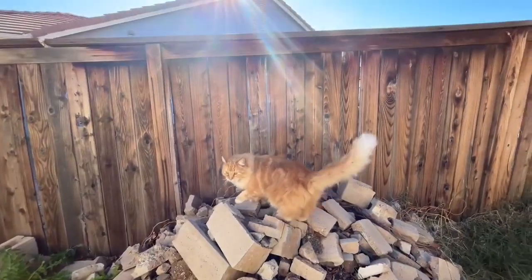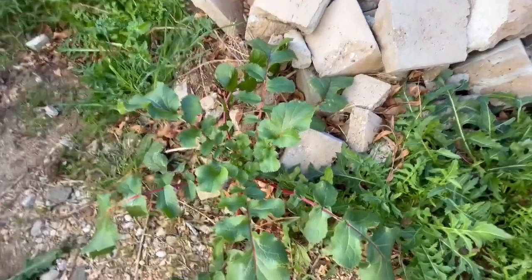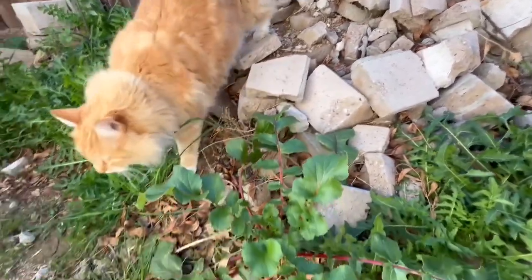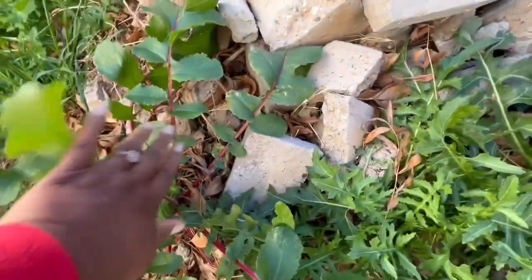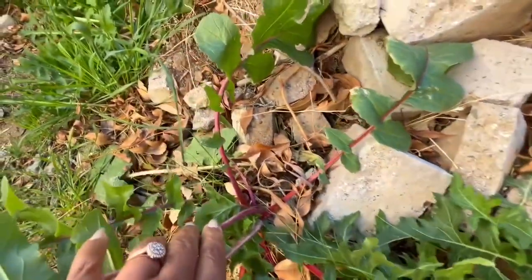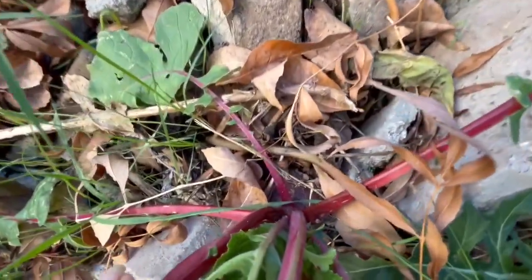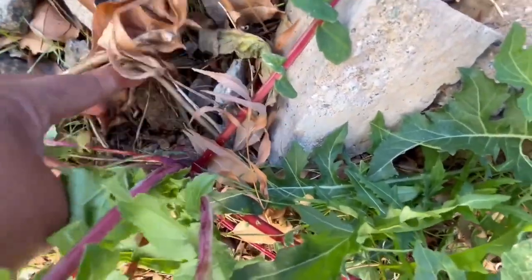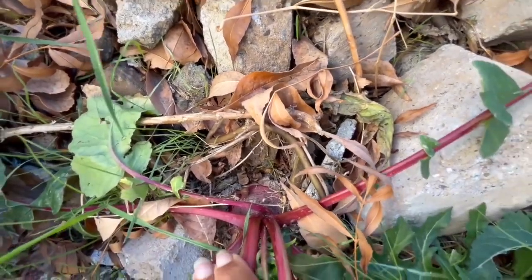You about to jump up there? Look at this radish. Just growing right here next to this cement pile. It looks like it's doing pretty good too. It's healthy. Oh, it's big. It's super big. Let's see. Look down in there. This thing is humongous. And it's pretty solid in there too. I'm gonna have to yank with two hands.